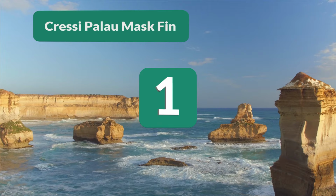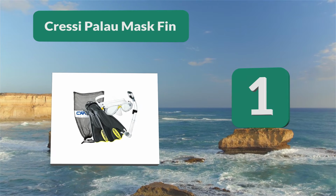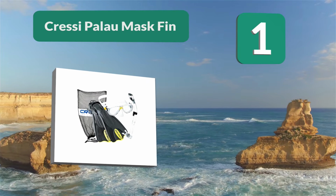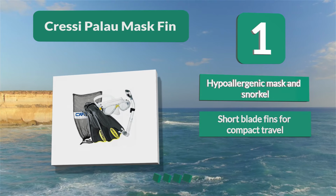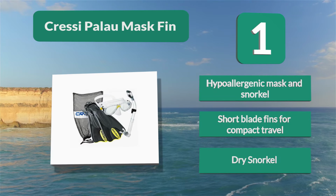Number 1. Cressi Palau Mask Fin, something for the whole family. Included you will find a mask, a snorkel, fins and a mesh carrying bag. With everything at your fingertips, you are all set to have an unforgettable vacation. This makes these a perfect beginner snorkel gear set. Hypoallergenic mask and snorkel. Short blade fins for compact travel.